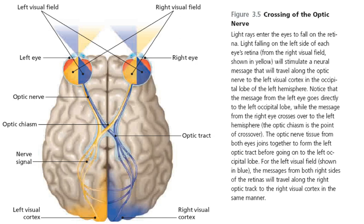But when you send a message from your retina to your optic nerve, what happens is, because your occipital lobe, which is the one processing all your visual information, is in the back, what we have in the middle of our brain is called the optic chiasm. So all the information on the left side of our brain has to be matched with what is on the right side of our brain. So our eyes fuse information together in our optic chiasm.